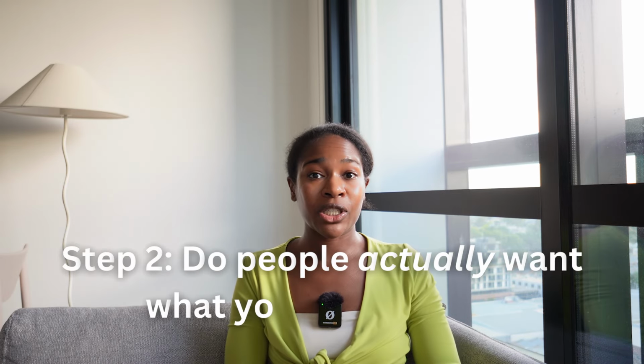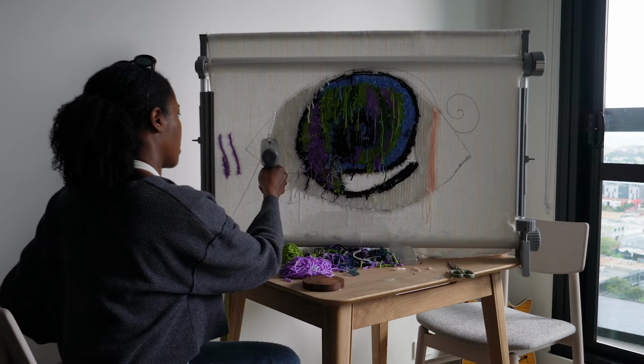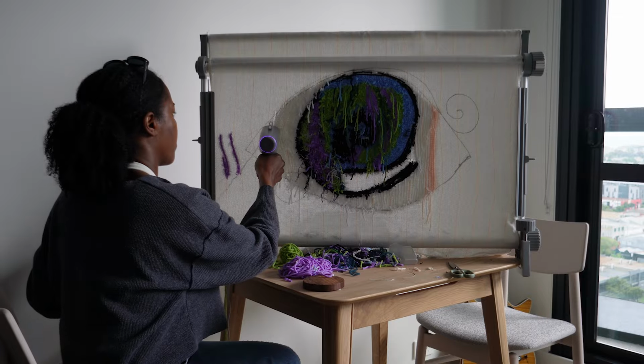All right, so now that you know what you love making, the next step is making sure that people actually want it. This is where a lot of creators can skip ahead and guess, but guessing can cost you months of work, and I know this firsthand. Instead, we want to check real world demand.